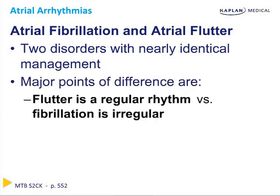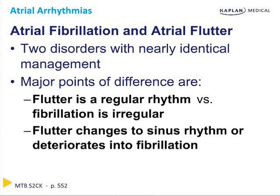Well, atrial flutter is a regular rhythm, whereas atrial fibrillation is irregular. Lastly, atrial flutter is extremely indecisive. Sometimes it can change into sinus rhythm. Other times, it can bounce into fibrillation.